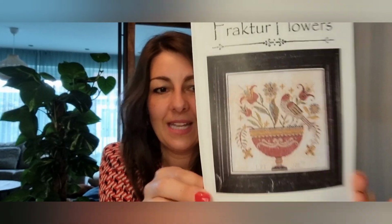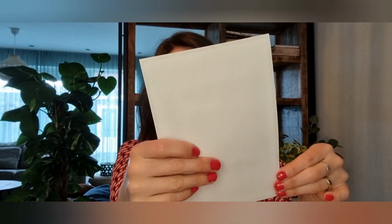Really happy with this. Fracture Flowers by La-Di-Da. And it asks for, I believe this is a Picture This Plus, but I'm not sure. So that were all my WIPs, the WIPs I worked on, I believe.